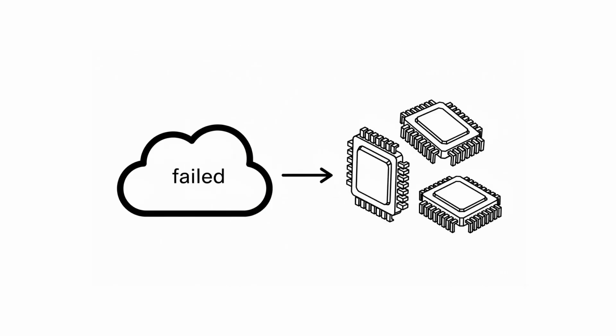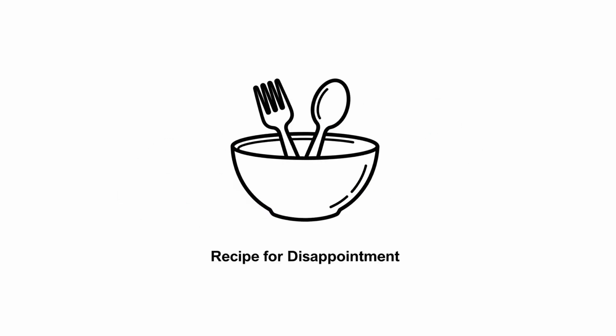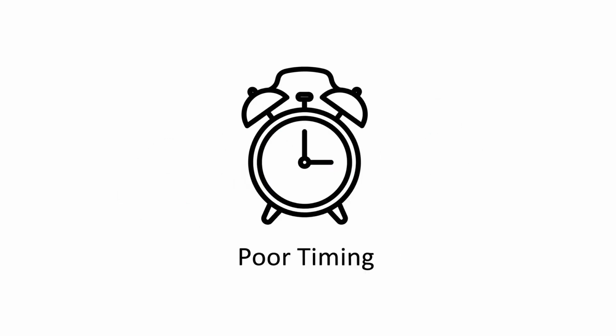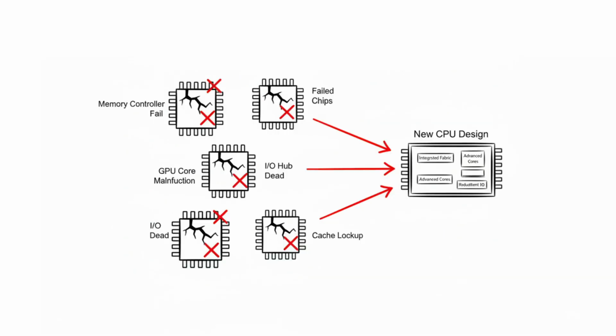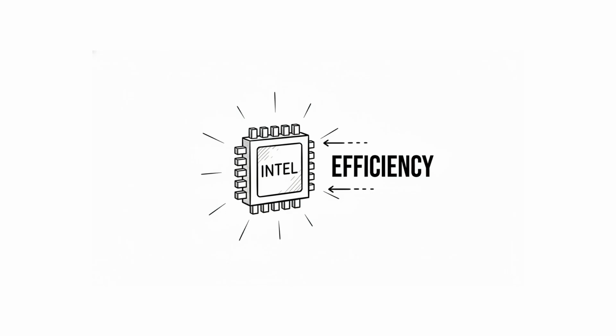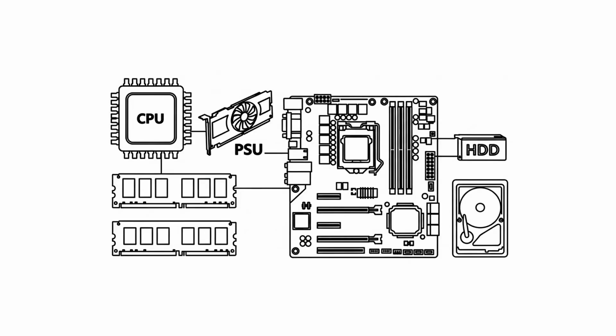Failed Intel CPUs remind us that innovation without execution is a recipe for disappointment. Heat, performance gaps, poor timing, and unrealistic marketing doomed some of Intel's boldest projects. Yet each flop taught lessons that shaped modern CPUs: efficiency, thermal management, realistic marketing, and the importance of software-hardware synergy.